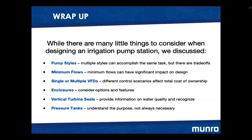Enclosures, consider the options and features, right? Are we worried about environmental control? Are we worried about the color of the enclosure? Are we worried about the style of the enclosure? What's available? Does it make sense to build something on site? Does it make sense to have the irrigation pump station manufacturer manufacture the enclosure itself? Lots of things to consider there, and these are things that, as designers yourselves, should be considering in order to convey the correct information to the irrigation pump station manufacturer.